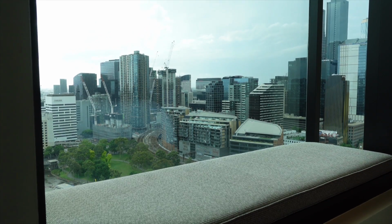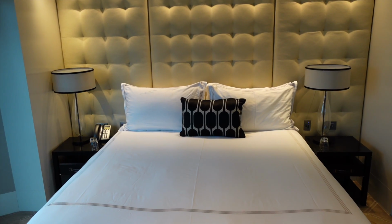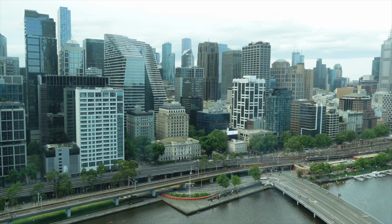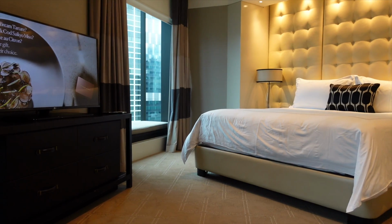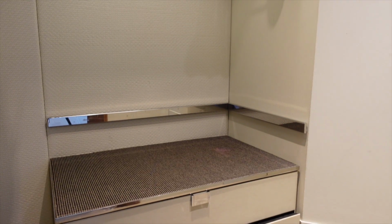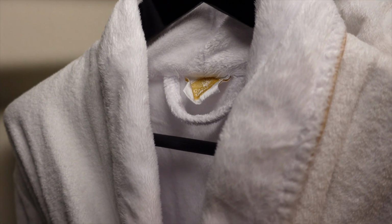You got generous views of Melbourne, overlooking the Docklands and beyond. And finally, we come to the master bedroom that's got a king-size bed, 2 lovely windows, another 55-inch TV, walk-in robe that's a bit smaller but still pretty good considering that most people stay here, what, a few nights, several nights. It will do. And another luxurious ensuite.